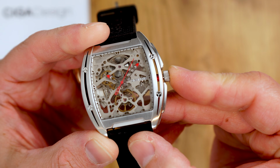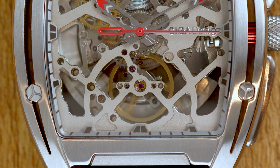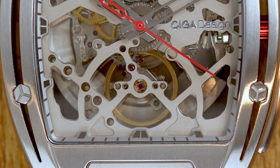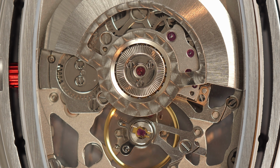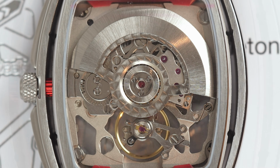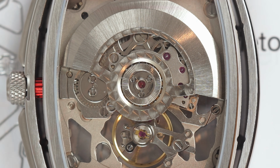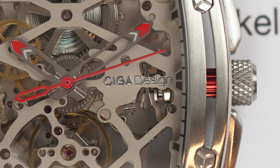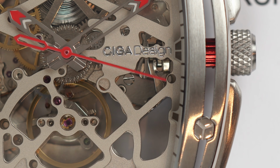SeaGull of course produces about a quarter of all the movements manufactured in the world yearly, so we are in good hands here. The skeletonization is done very well, we can see a lot of the movement and enjoy the intricate inner workings and interactions of gears and levers that are usually hidden from our side. We have a decent finish on the rotor, even some circular brushing or Côtes de Genève around the center. The rest of the movement has a somewhat utilitarian matte finish, nothing fancy, but it works well in contrast with the high polished gears, so overall it looks quite interesting and well put together.